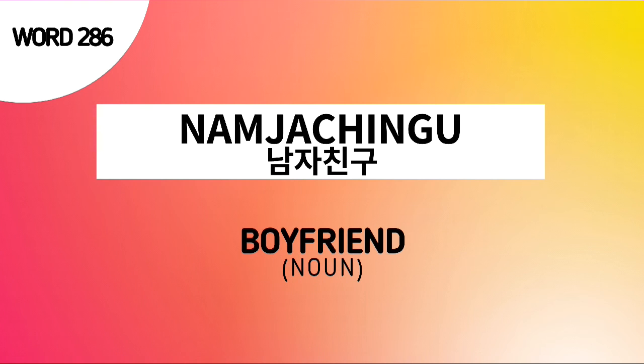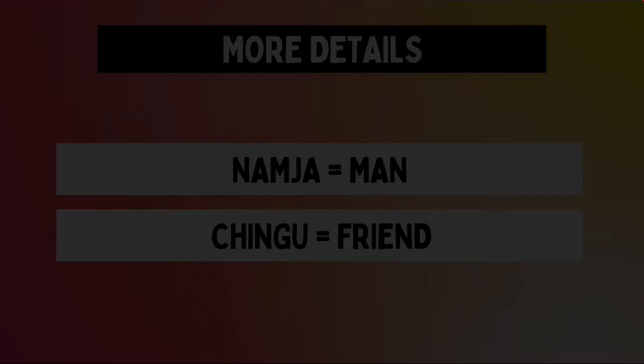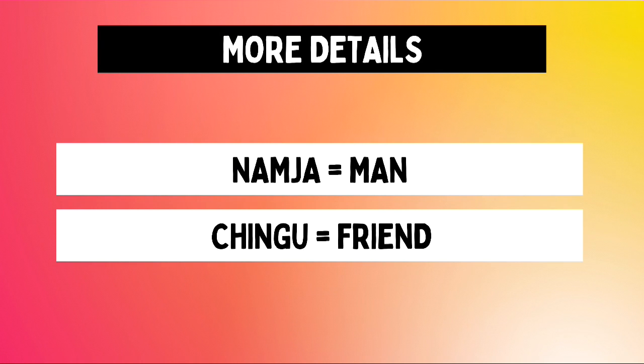As mentioned, our word for today is 남자친구, which is basically the Korean noun for boyfriend. Again, 남자친구 is boyfriend in Korean. And if you're familiar, 남자 is a term for a man, and 친구 is the term for the friend. And 남자친구 is actually the combination of these two words. So, 남자친구 is boyfriend.